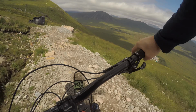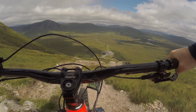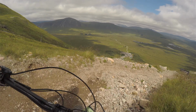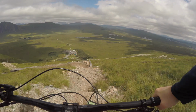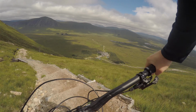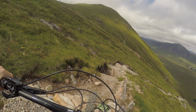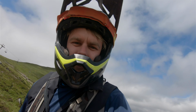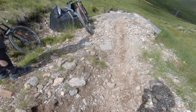What lies ahead? Got little steps up there, drops getting bigger as you go. Oh, quite a few little steps. Straight into another feature. So first real section that's worth a look is quite a steep sort of descent here.